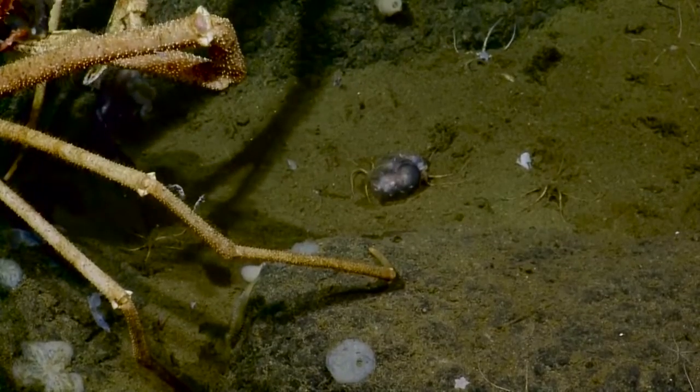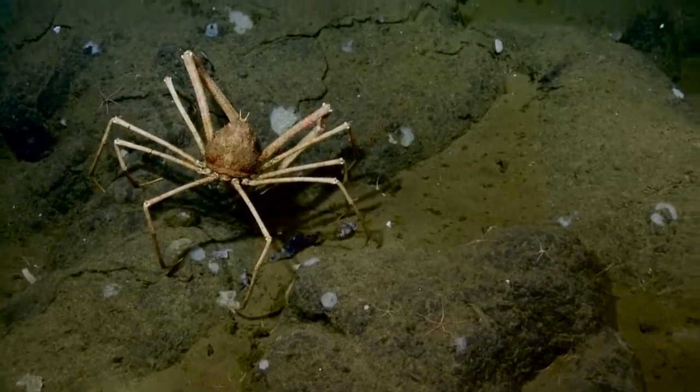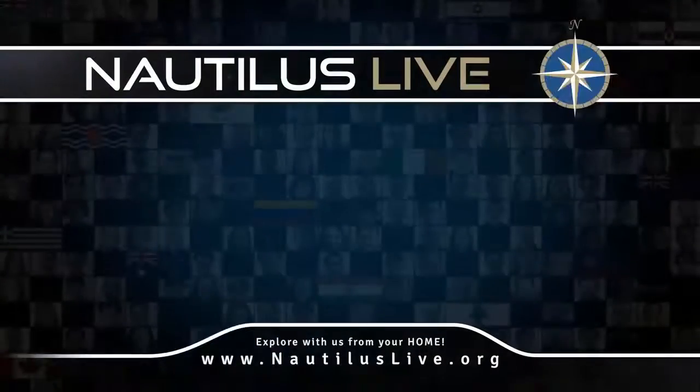And yeah, he's done. So his carapace is like 7 centimeters. The rest of it must be 30. That's pretty big. Moving on.